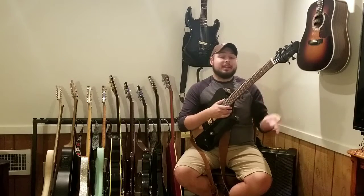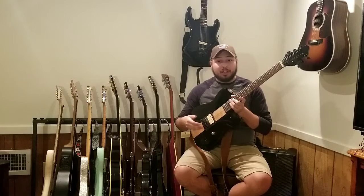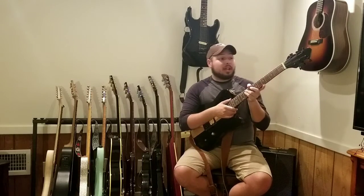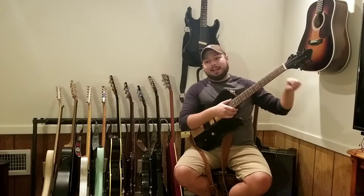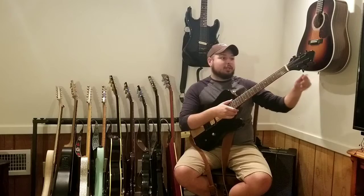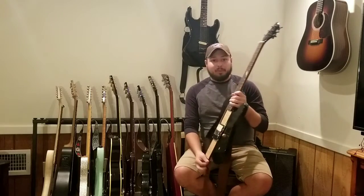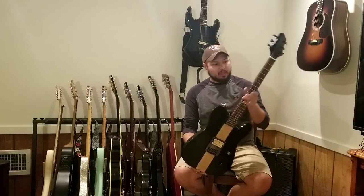So to make life easier, every time you have to change the pickup in a Tele, you got to pull the bridge off, you got to pull all the strings off. So I decided, I'm just going to put locking tuners on this thing so that I can pull the string through, lock it, cut it, tune it. Done. Take the string off, loosen the wheel, it pops out. Makes that part of the build easy. And when we're changing things, it makes it very easy.